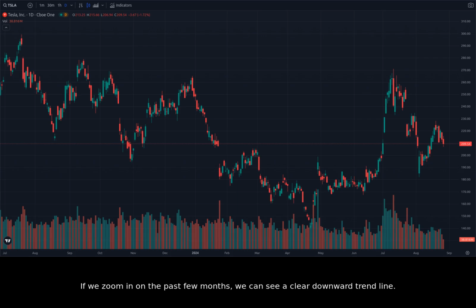If we zoom in on the past few months, we can see a clear downward trend line. This trend line has acted as resistance, and any break above it would be a strong bullish signal. However, we also see a potential support level around the $175 mark. If Tesla breaks below this level, it could indicate further downward pressure.